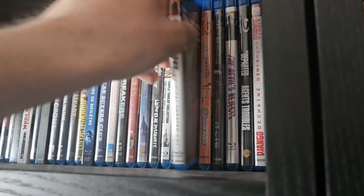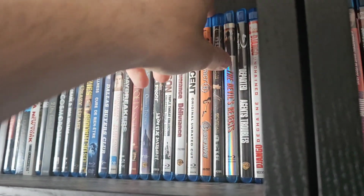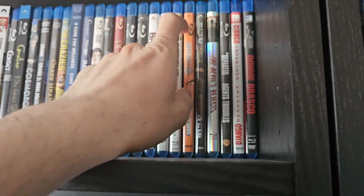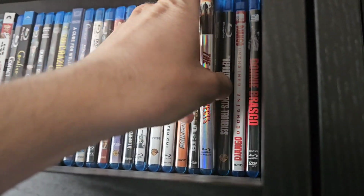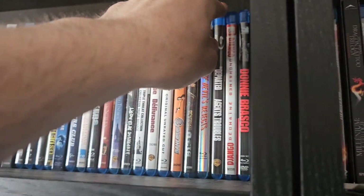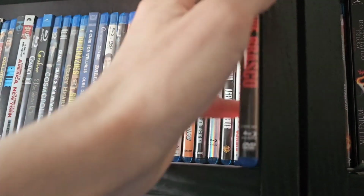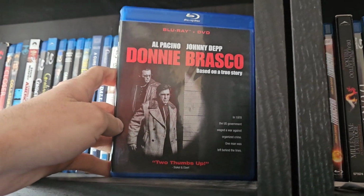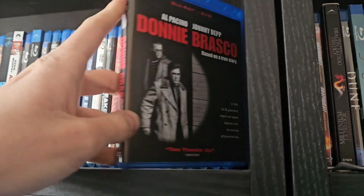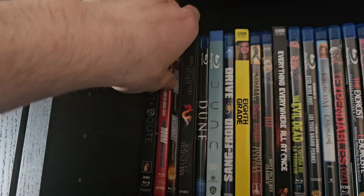Deliverance. The Descent. District 13. And the sequel, District 13 Ultimatum. Pretty good French action movies. I think I like the first one better. The Devil's Rejects. The Departed, my favorite Scorsese movie, and one of my all-time favorites. Django Unchained. Donnie Brasco. I actually just watched this one a couple weeks ago. Not that long ago. I thought it was pretty good. I enjoyed that one. Let me just move that out of the way.